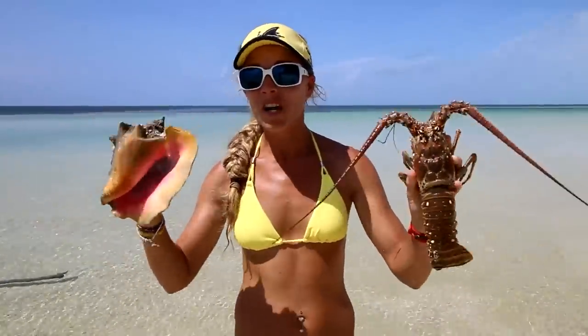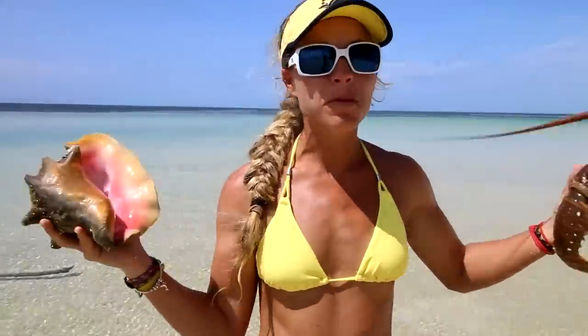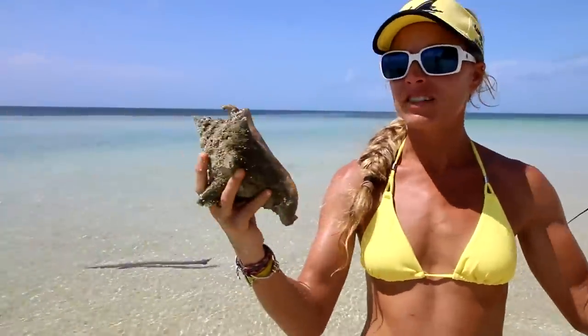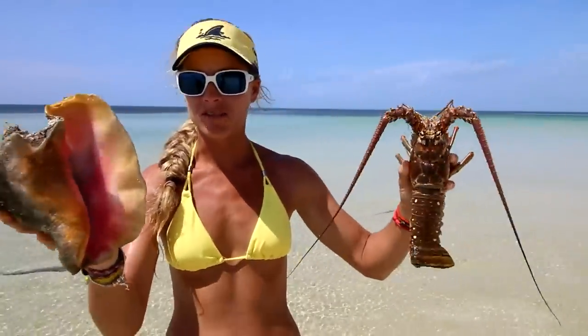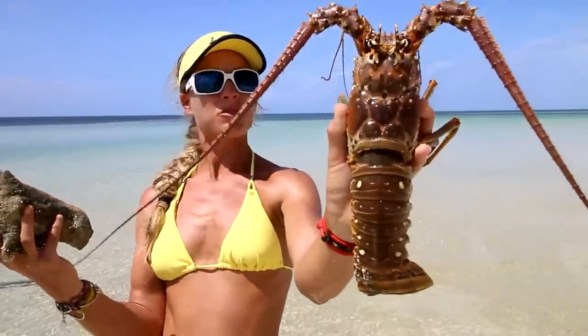Now it's time for the cook portion. We're here on the deserted island, and this is called Sandy Key. It's a pretty cool location, and Chris is over there still working on conch. I was able to go ahead and clean one myself, and this cool big lobster we've got to eat. So we gotta clean this lobster.